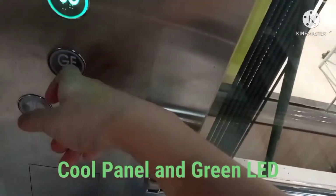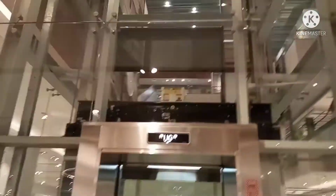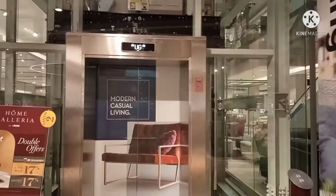Ground floor, it cannot work, I don't know. It's really basic elevators. Wow, I definitely like that. Can work. Door close and that's it.